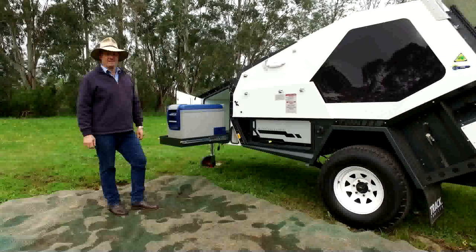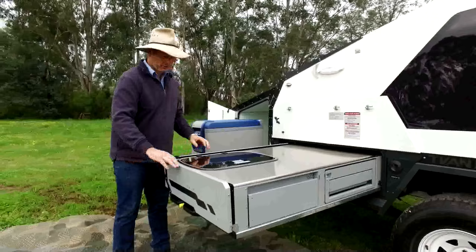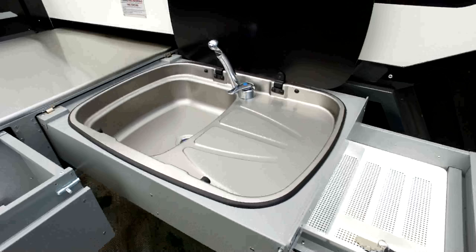The third thing I like is this entire kitchen and fridge setup, largely because it actually all comes out the left-hand side of the camper trailer, so you're protected when you're parked on the side of the road. But check this out. How beautifully engineered is this product? You've got your burners right here, you've got the kitchen sink over there, and loads of storage.